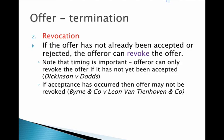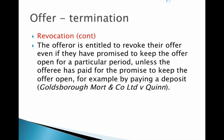Once again, if the offer's not already been accepted or rejected, the offeror can revoke the offer. Timing is important. The offeror can only revoke the offer if it hasn't been accepted. If acceptance has occurred, then the offer can't actually be revoked. They can revoke the offer even within that particular period that they've said that they'll keep it open. Remember that Dickinson and Dodds? The only time you can't do that is if the offeree has paid an amount in order to keep that time period open. What you have there is something that's called an option, and they're still commonly used.